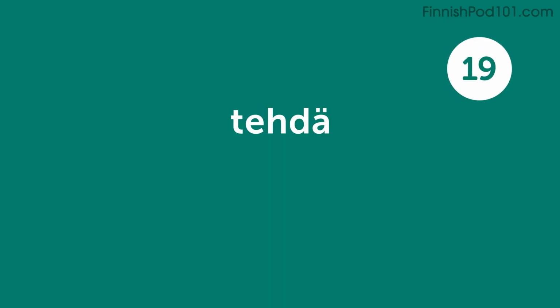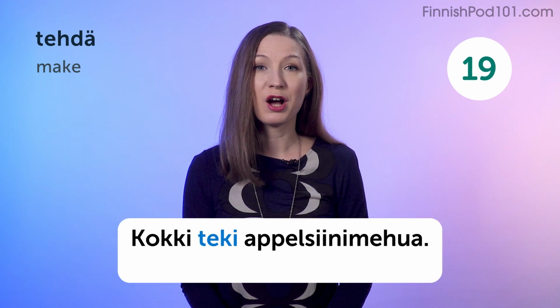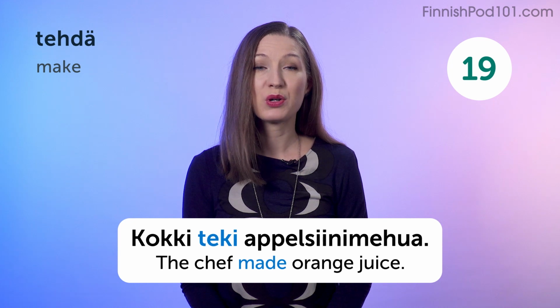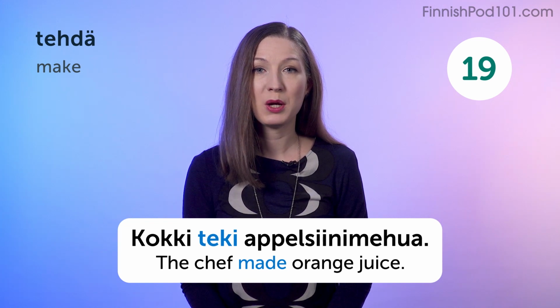Tehdä. Make. Kokki teki appelsiinimehua. The chef made orange juice.